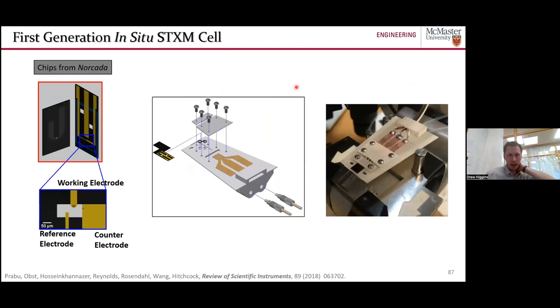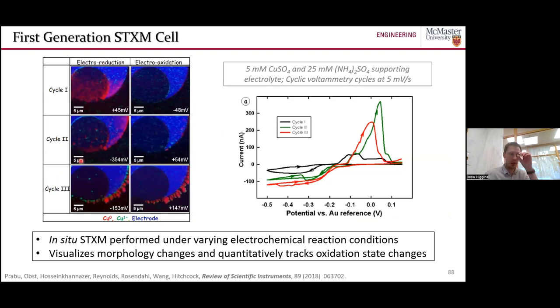And so they collaborated, this is actually going back a few years. This is the first generation of the in situ STXM cell that was developed by Adam's team at McMaster University. And it was this electrochemical balance of plant connected with this microchip electrochemical cell that has a gold working electrode, a gold reference electrode, and a gold counter electrode. And you take your materials and you can put them on this working electrode and do STXM measurements on them. And they had some very nice efforts where they looked at the electrodeposition and electrooxidation of copper particles. And this was a really nice proof of concept that this technique could in fact be used to look at electrochemically active materials under reaction conditions.